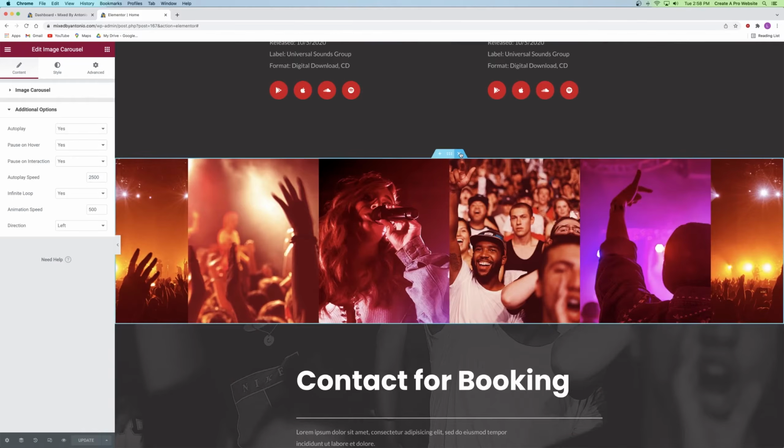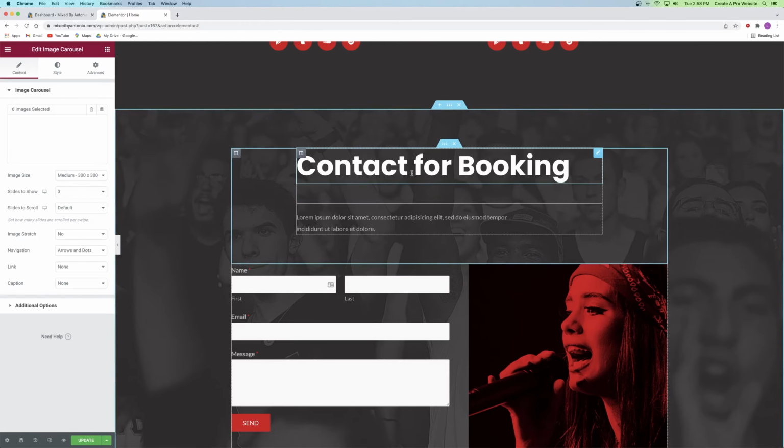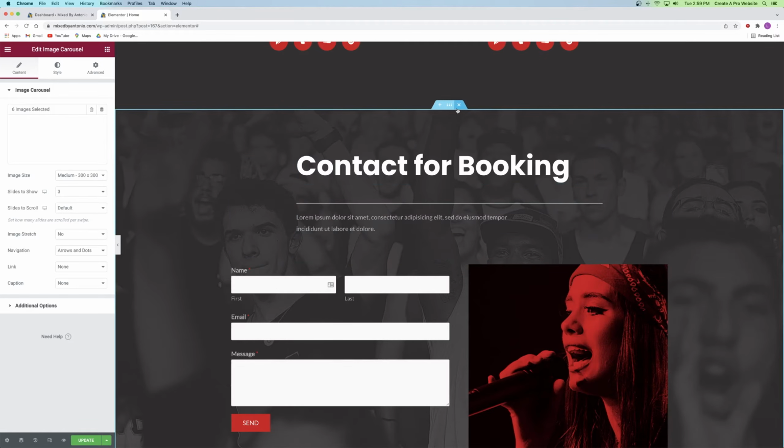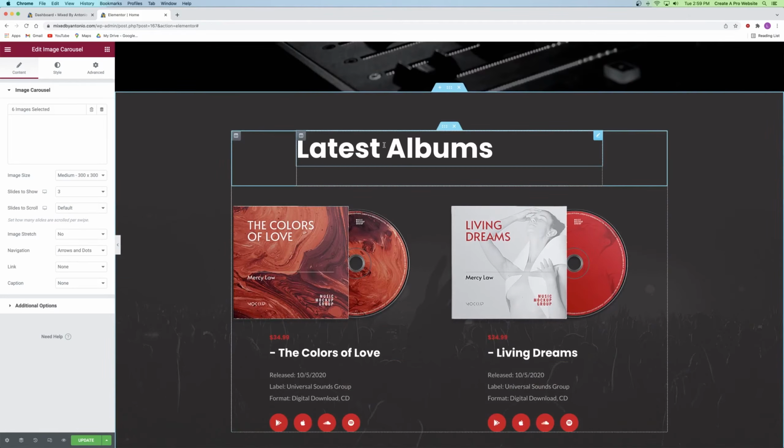So I'm going to remove this gallery because I'm going to have a gallery on a different page. And then I'm also going to delete the contact section because I have a specific page for the contact page. So I'm just going to completely delete this. All right. So this is the last section here. We're going to leave it as latest albums, but you could also change it to latest projects or latest services, however you want to do this if you're doing a different website.